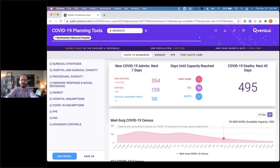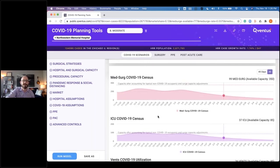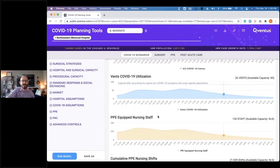So this is the scenario planner. It's a highly custom localized model that combines machine learning and 450 unique epidemiological models to predict COVID impact and demand for individual hospitals around the country. You can see right here, I've got Northwestern loaded up, my hometown of Chicago here, and we're going to predict and look at what the COVID admissions are by bed type. So we've got med-surg and ICU beds here, as well as the demand for ventilators and PPE.